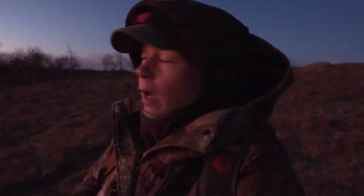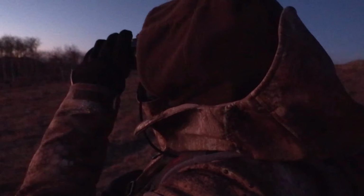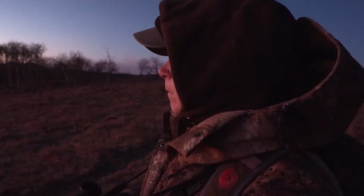There's some elk right down below there. I don't know, do you want to just sit here and wait till we get a little bit more light, see if there's a bull in there? Or? I don't know, it's hard to tell there. Looks like they're kind of moving to the south. Yeah, which is, it's not ideal if they get into those trees. Yeah. So, we don't have permission there, so. Exactly.